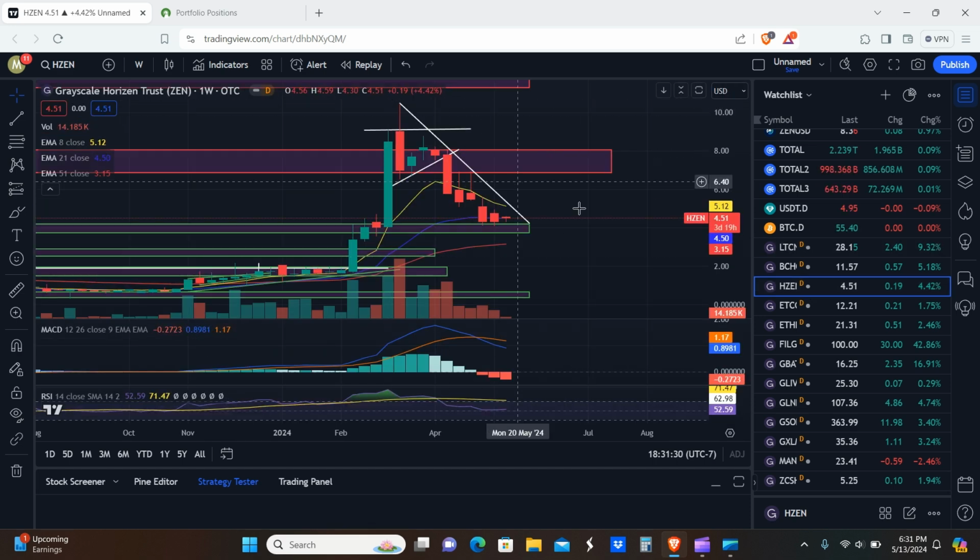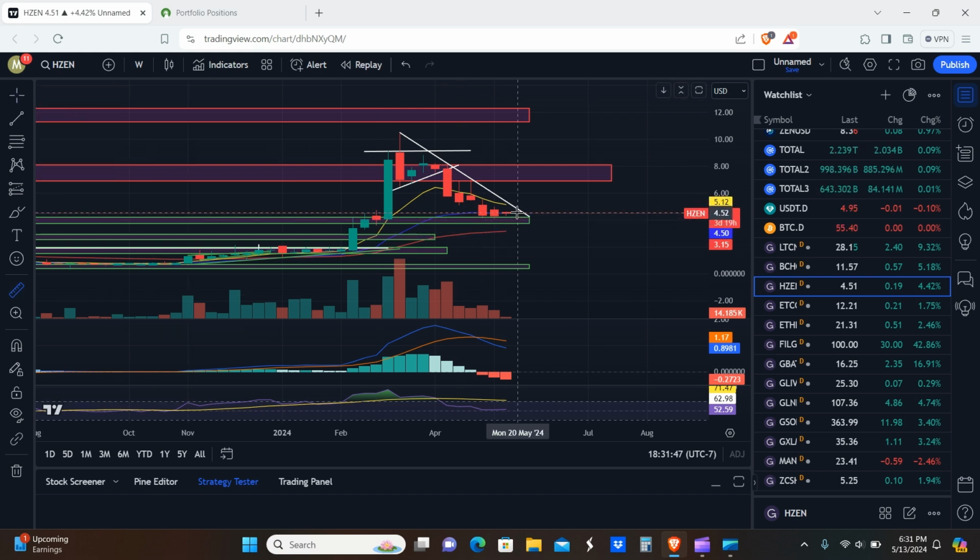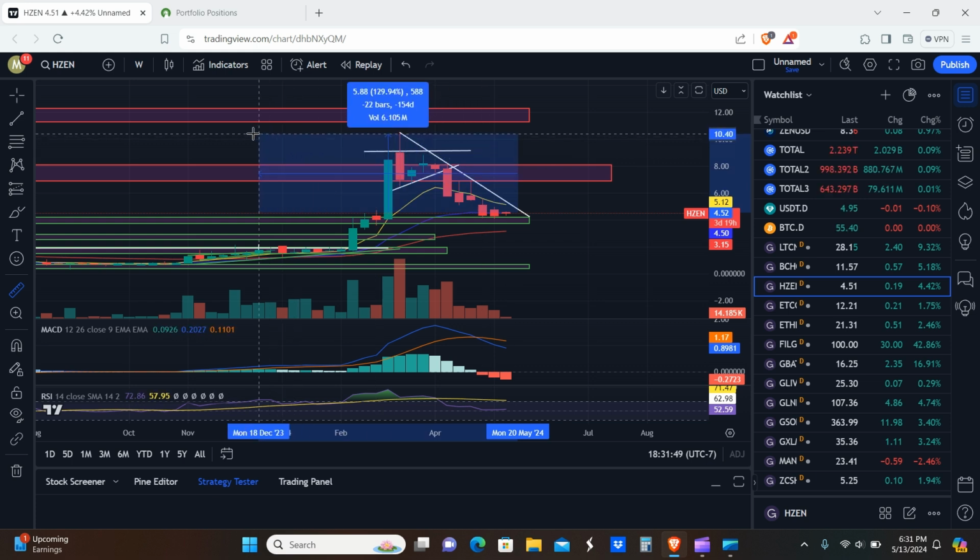So HZEN, no break of the trend line, kind of getting wedged in between support and the trend line. We'll have to wait and see what happens with this. Support is 380 to about 420. Resistance $7 to $8. And the swing high up there is about 10.50 per share on HZEN. So just to go from the current price to the swing high is going to be a 130% move.